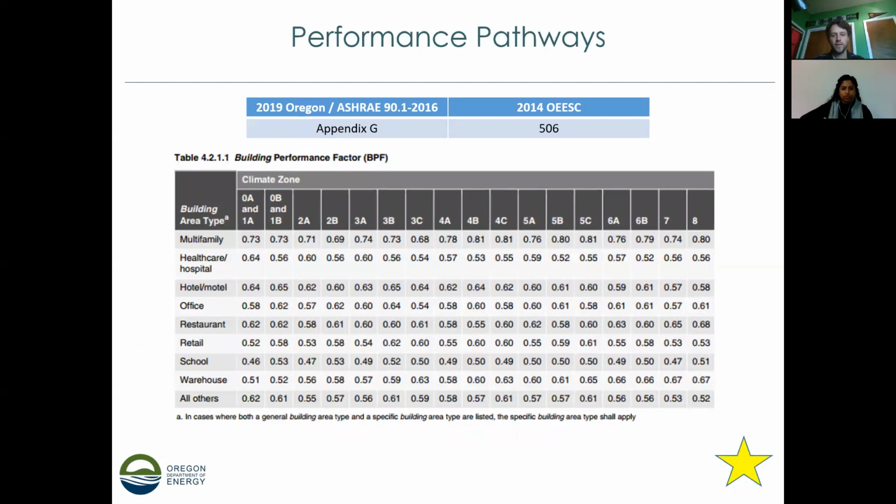But this is the table that gets updated with every successive ASHRAE 90.1 code for the applicable building performance factors for different space types. So there's a multifamily requirement there at the top that would be applicable for our climate zones if you are following this performance pathway.